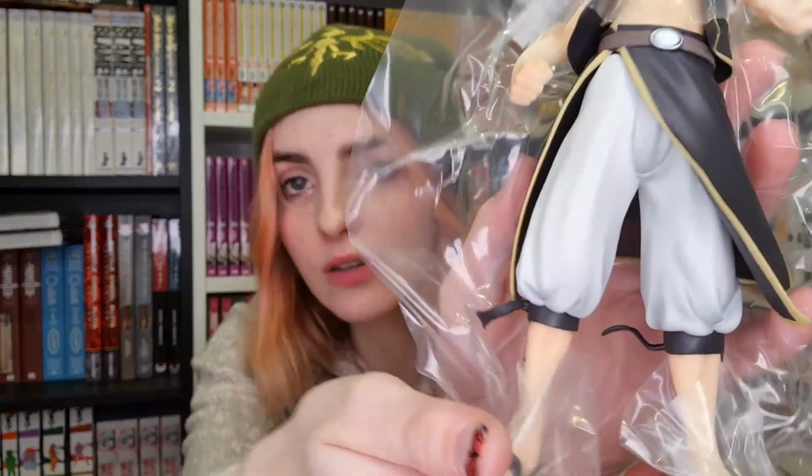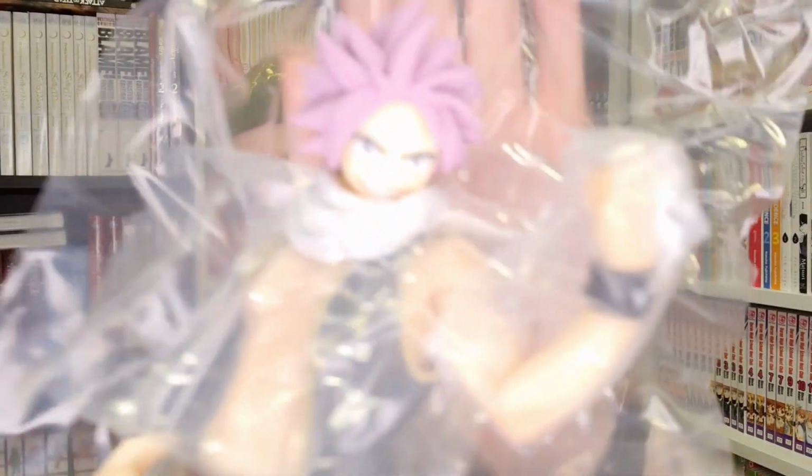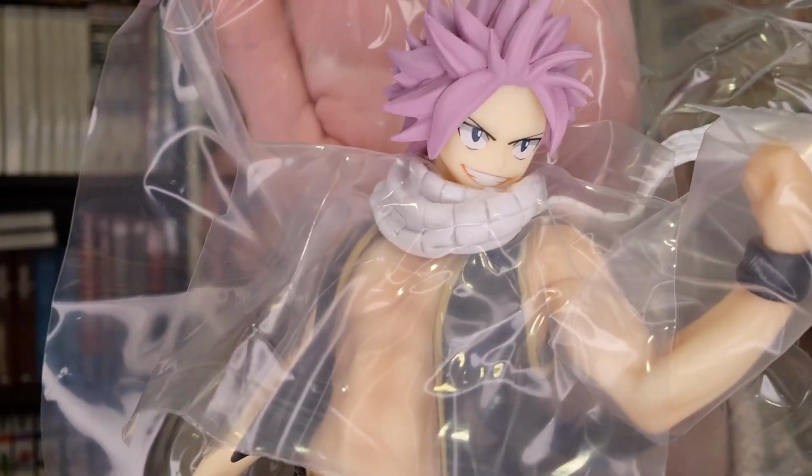So again, I'm not going to take off all of the plastic because I like to keep these protected for the person that's buying them. But look at the shading on his trousers. Like, it's really subtle, but it just really adds depth to the creases, which I absolutely love. Oh, it's so cool. His hair looks amazing. His face is so cute. I love his face. Is that a weird thing to say?